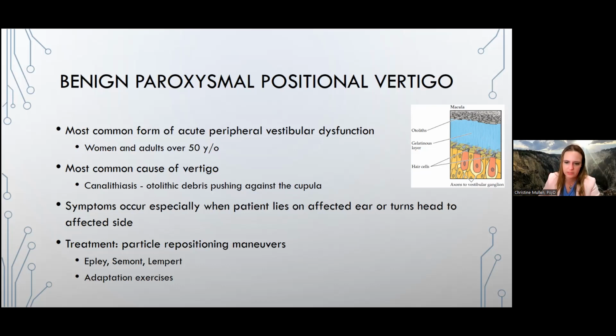Typically, individuals that present with this type of vertigo don't really know how to describe it well. So it's important to walk them through positional difficulties, like when they go to lie down, do they experience it? And when they're trying to fall asleep, are they experiencing it more?